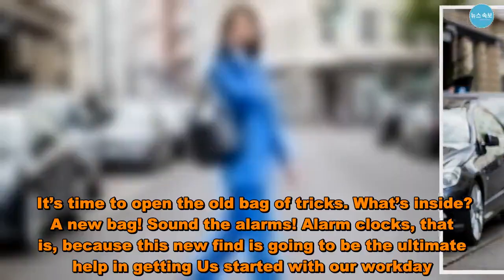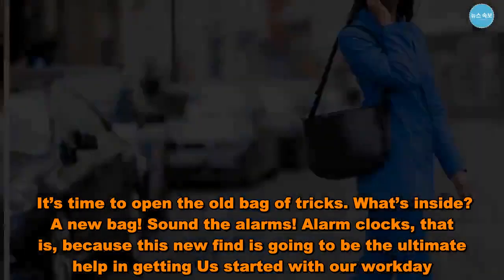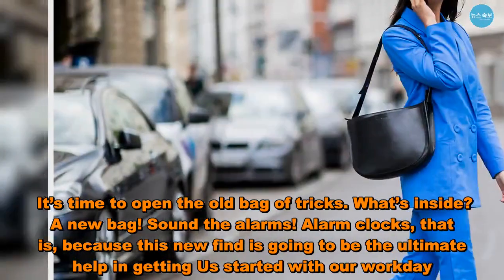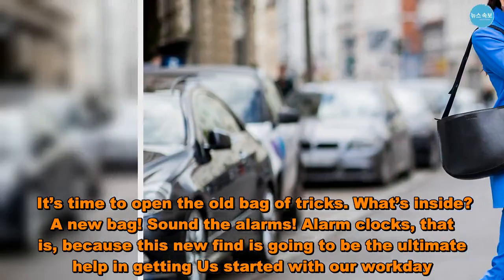It's time to open the old bag of tricks. What's inside? A new bag. Sound the alarms. Alarm clocks, that is, because this new find is going to be the ultimate help in getting us started with our workday.